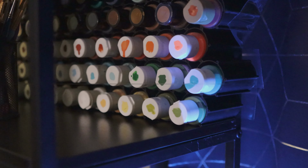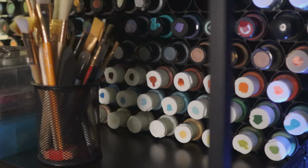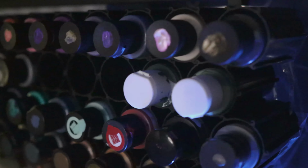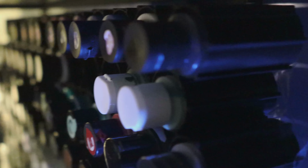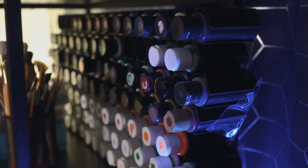I found this really cool paint storage solution on Amazon called a hex hive that you can configure in any way you want. I stuck a piece of tape to the back of it so the paint bottles stay lined up mostly. And here's a quick tip: dab a drop of paint on the lid so you can see the actual color of your paint.